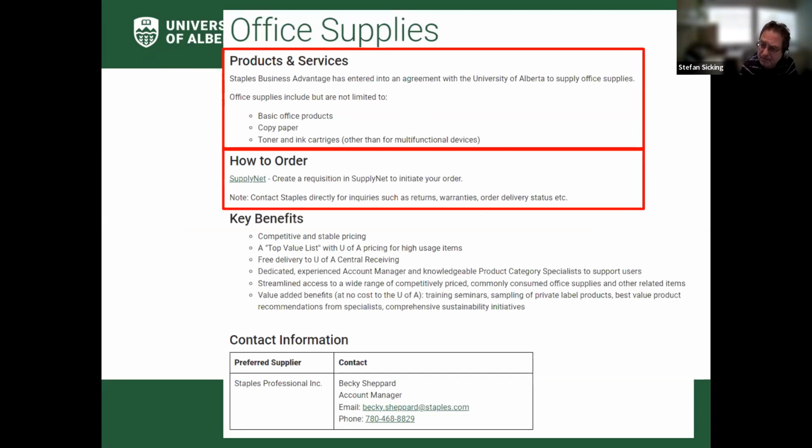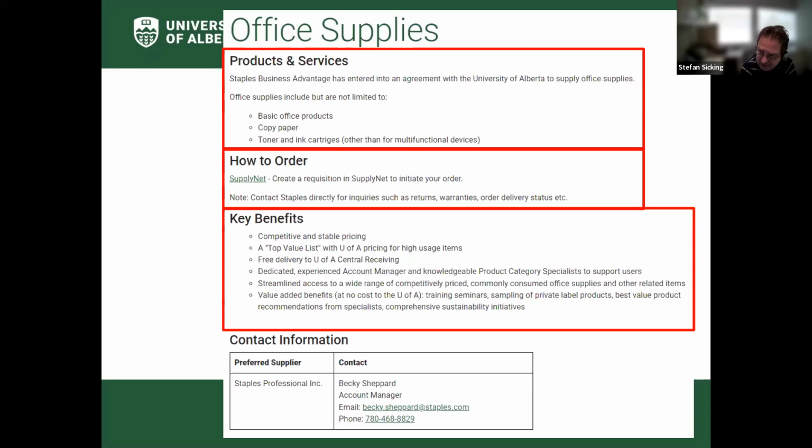How to order. If it is a SupplyNet order, we create a link into SupplyNet as well. So you can start your requisition and initiate your order here. We also have a key benefits section.